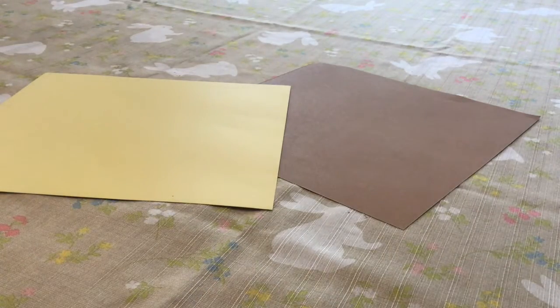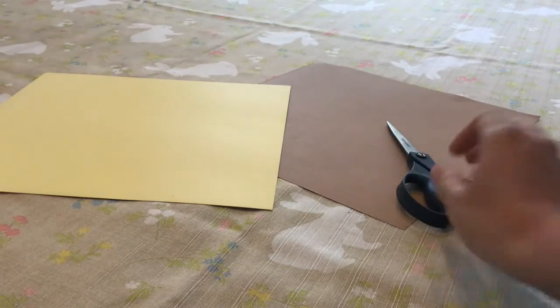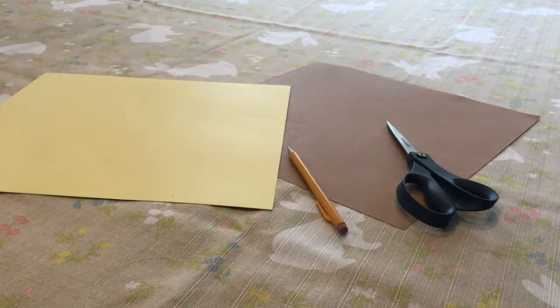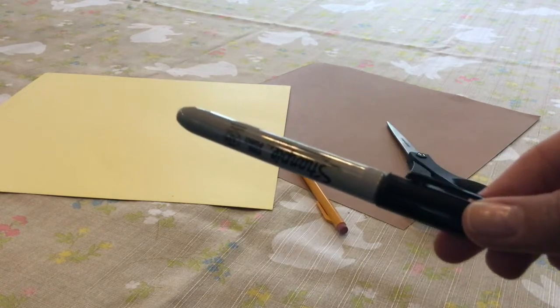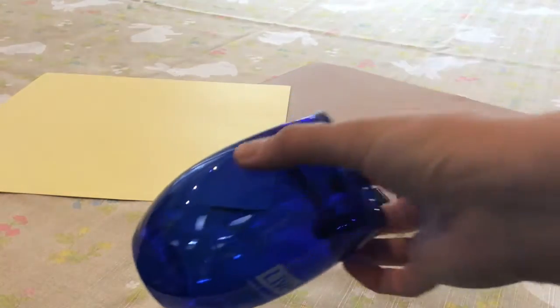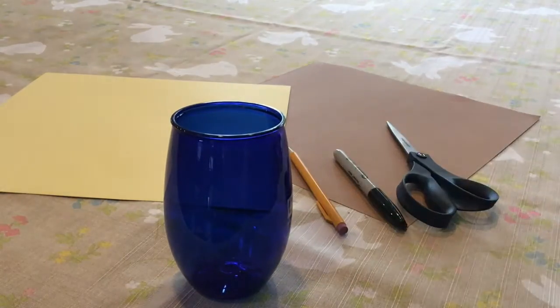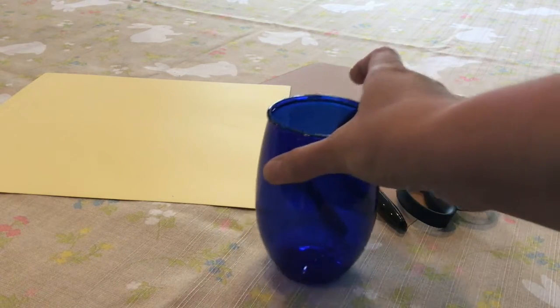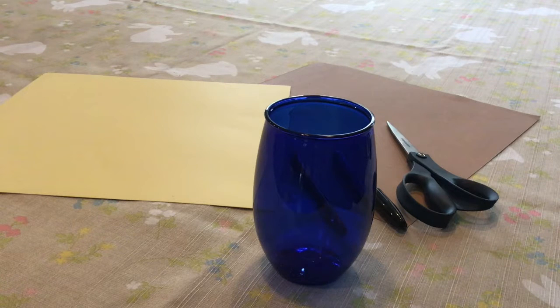A pair of scissors, a pencil, a black marker or crayon, and a round tracing tool. You don't have to use this if you're good at drawing circles, but I found this to be really helpful. Okay, and since we're using scissors, I think it's a good idea to do this with a grown-up. So make sure you have a grown-up with you when you're cutting.